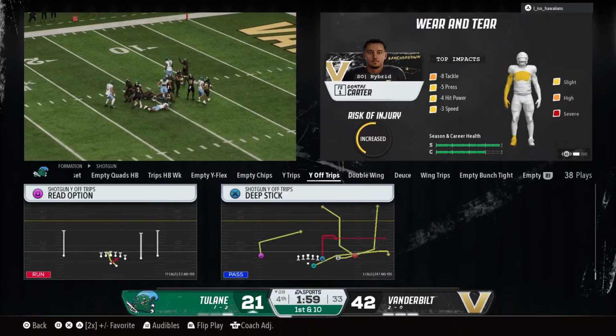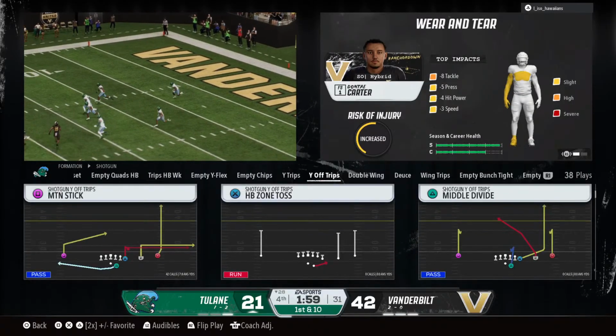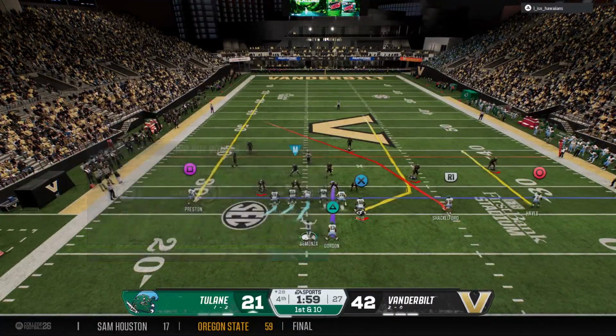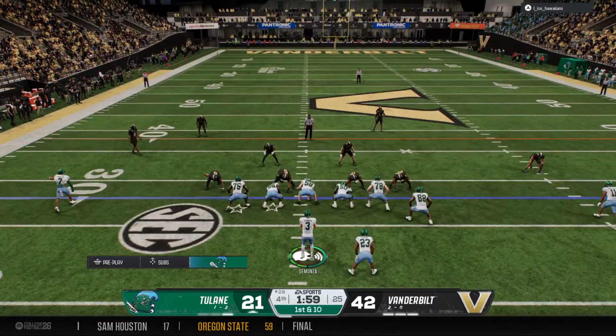Well, I think this defense is going to be aggressive. They're going to jump routes. They're going to play aggressive. You got to take advantage of that. Maybe use that this time to your advantage. Now on 1st down from the 28.